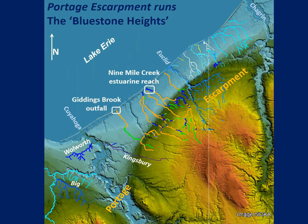The next 8 slides detail restoration projects, one currently underway at 9 Mile Creek in Bretnall, and the other in the planning stage at the East 55th Street storm sewer outfall, the ignominious mouth of Giddings Brook. Both have origins in the Doane Frontal Lake Erie NPSIS plan of 2018.